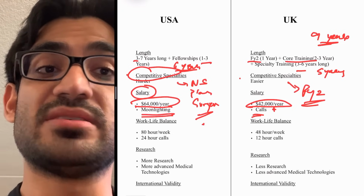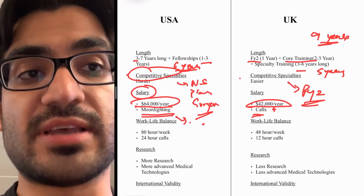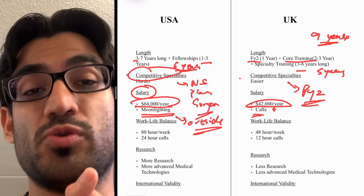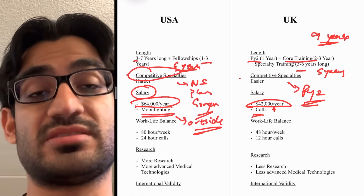In the US, there is something called moonlighting. Moonlighting is when a doctor works outside of their residency in some other area. This can be done in PGY-2 and above if your program director gives you permission. You are compensated for working outside your residency program.